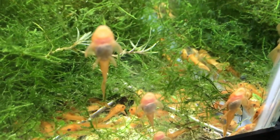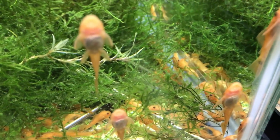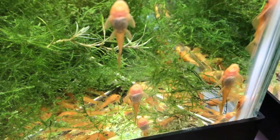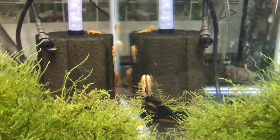But the bushy nose Pleco is the duckweed of the Pleco kingdom, and I'm thinking about selling all my breeding size bushy nose Plecos. The bushy nose really in my fish room is nothing more than part of the cleanup crew. It's not a species that I focus on. It's not a species that I really try and sell real hard.